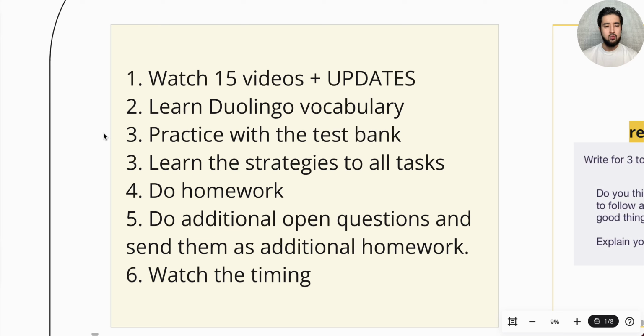Now, the third thing that you must do is to practice with the test bank. And this is another advantage of Duolingo in comparison with the IELTS and TOEFL tests. You see, in IELTS, you will never receive the same reading and other tasks that you have practiced. They always give new tasks in IELTS, and this is also true for TOEFL. However, in Duolingo, they have a pool of questions, and there is a very high probability that you will get exactly the same reading or exactly the same writing question or exactly the same picture that you have practiced on the course.